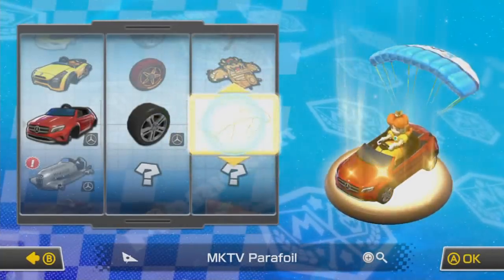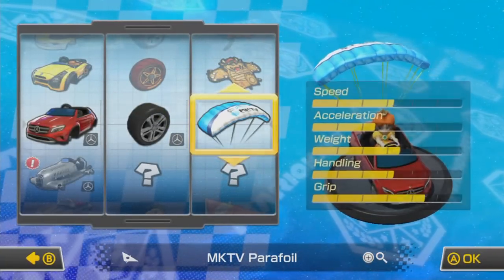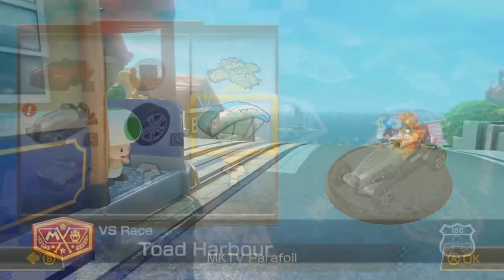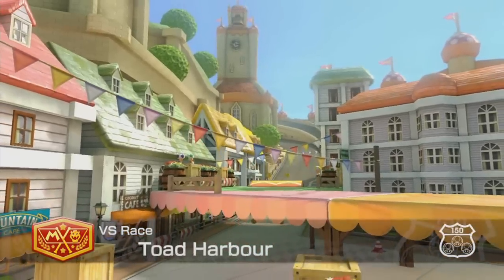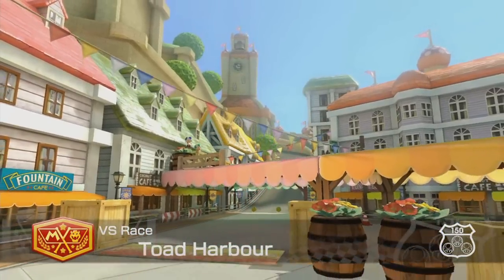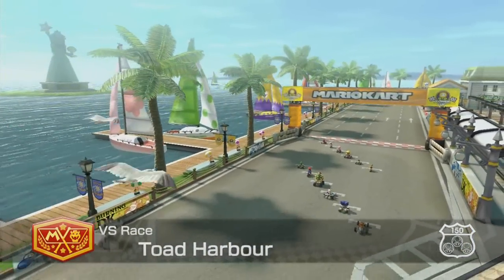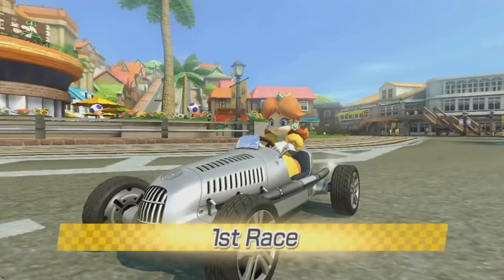Now I think the 2 packs together, I say we've got something, old boy, the parafoil. We have the Merc. Not bad. Rather handy. Here is the retro Mercedes W25, which is of course a classic racing car from years gone by, from the rather appropriately themed Toad Harbour. Very retro, old chap. Very nice. But indeed, as I was saying, I think these packs together cost about 11 or 12 pounds or dollars, I'm not entirely sure, but it's not too much money to ask for a lot of extra content.